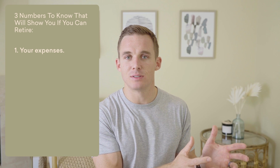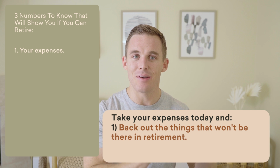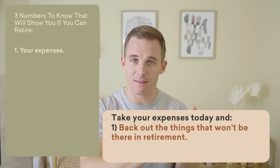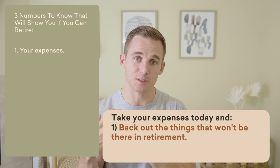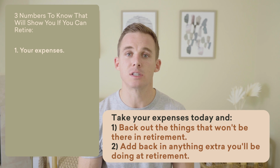So if we have our $7,000, maybe we add an extra $1,000 a month for travel or $500 per month for travel. Really, this depends on what your dream of your retirement looks like. Maybe there's other expenses, other things that you want to do. Really, it's about taking your expenses today, backing out the things that won't be there in retirement. This could be things like life insurance premiums, principal and interest on the mortgage, savings, children's costs, tuition, other things like that. Take those out of your monthly expenses, add back in anything extra you'll be doing at retirement, and that's going to give you a really good sense of what your expenses will be.